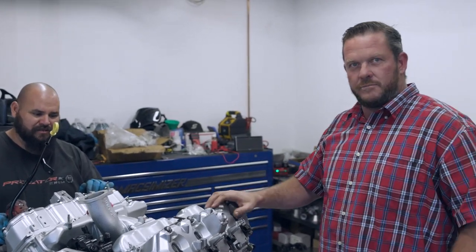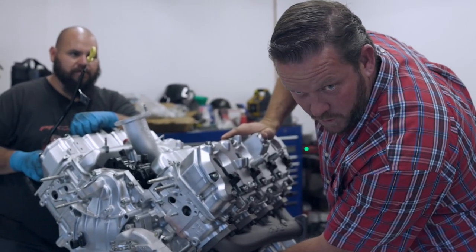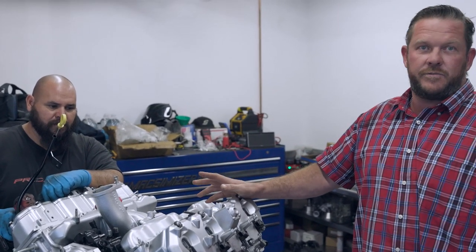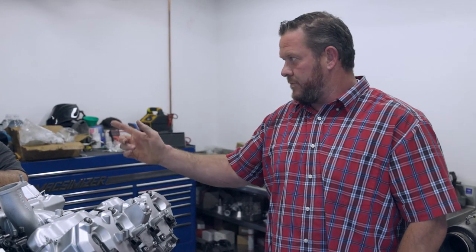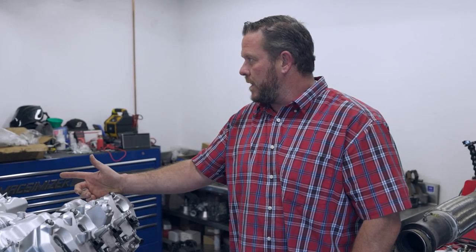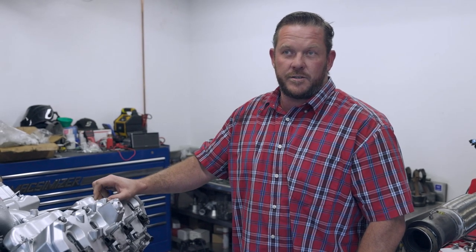So the usual conversion is 38,900, and that's the same process you see Flo doing on all these motors. It doesn't include the ARP head studs and the mains, of which you can only see the cross bolt that goes into the main caps there. But that's the full process, body off. Flo and the rest of the team yank the body out, pull the engine, paint and polish the frame, pretty much. Yeah, pretty much. And yeah, turnkey with that 38.9.